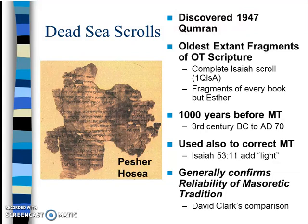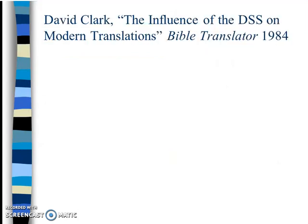In a broad way, the Dead Sea Scrolls preserve the reliability of the Masoretic tradition. David Clark wrote an article that helped demonstrate that a number of years ago, back in Bible Translator 1984. He took the first of the published Dead Sea Scrolls, which was the Isaiah scroll, and compared it to the Masoretic text in some detail. And he also compared it to the translations that were starting to use the Dead Sea Scrolls for text critical purposes. And this is what he discovered.